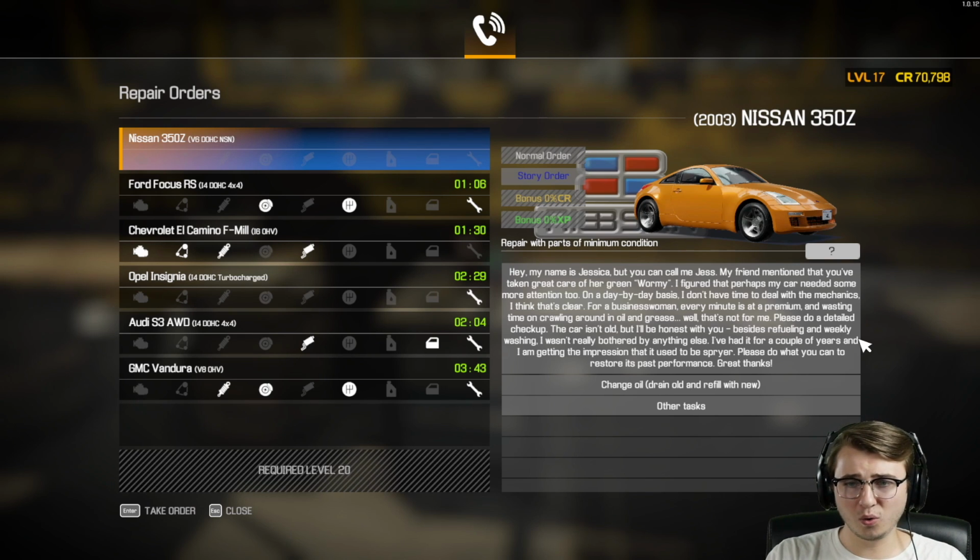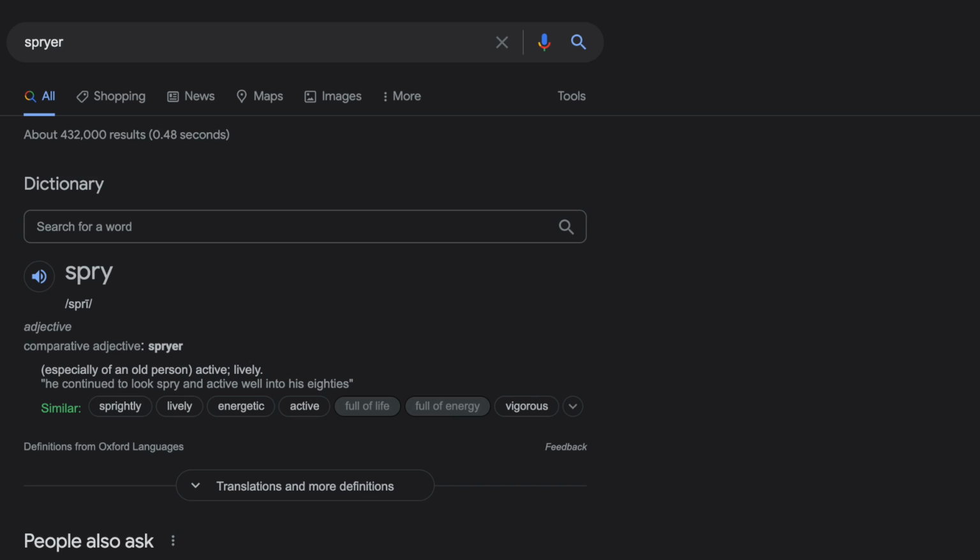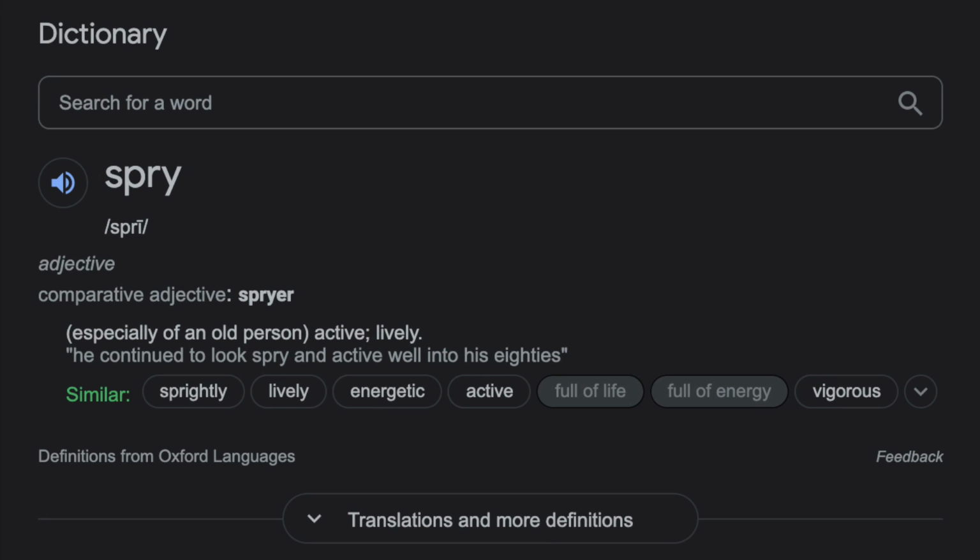The car isn't old, but I'll be honest with you, besides refueling and weekly washing, I wasn't really bothered by anything else. I've had it for a couple of years, and I'm getting the impression that it used to be sprier.